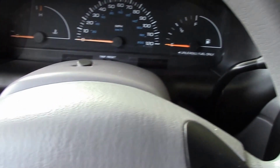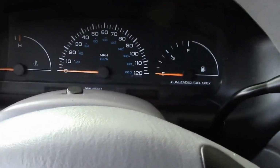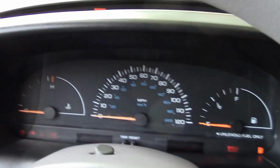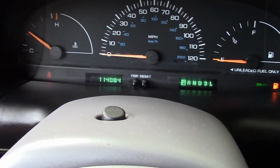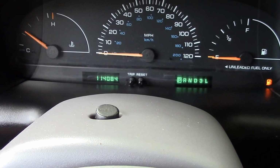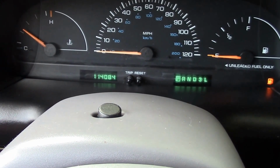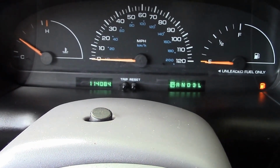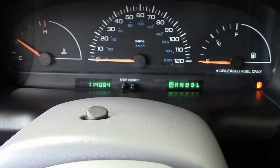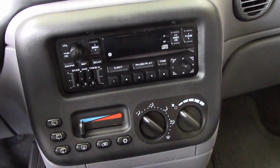Alright folks, today we have a 1999 Plymouth Voyager minivan. Okay, and what we got here is the mileage is, I believe, 114,084 miles. So it definitely has low mileage for the year. It's actually funny because other than there's a spot on the hood, there's some paint damage, the car's in great shape other than that. The body's good, everything works. So it really is a good running, good functioning vehicle here.